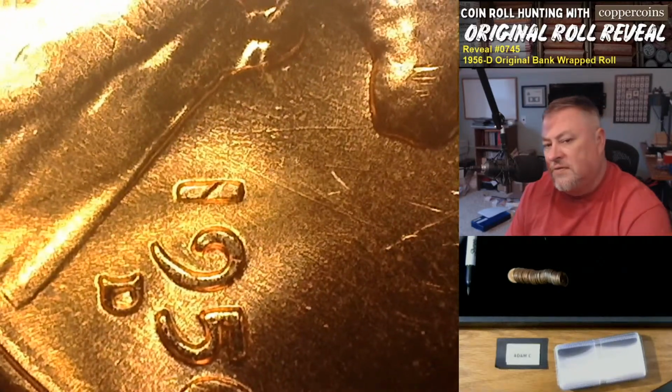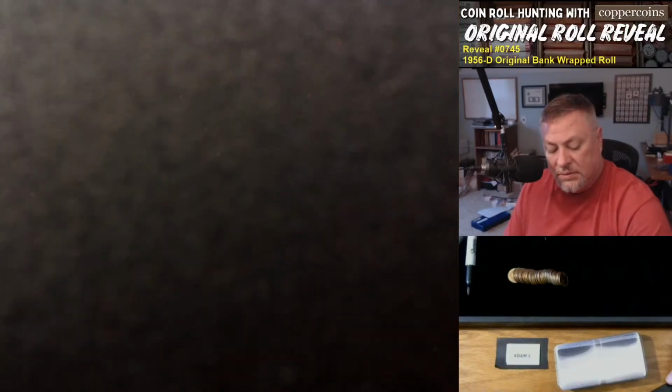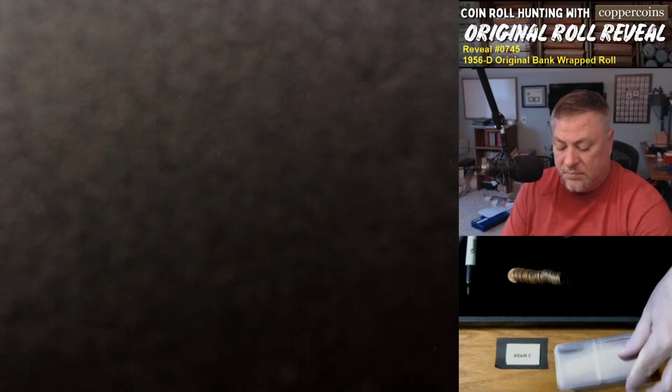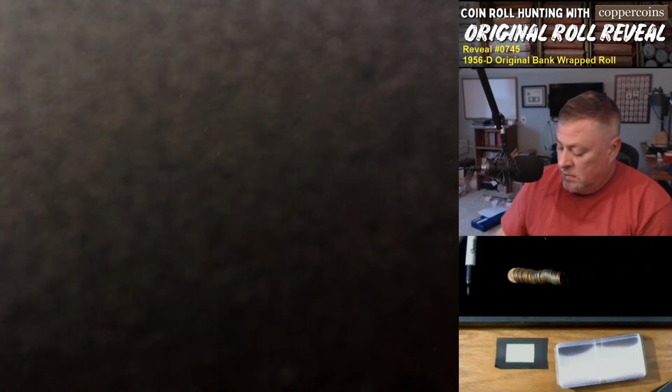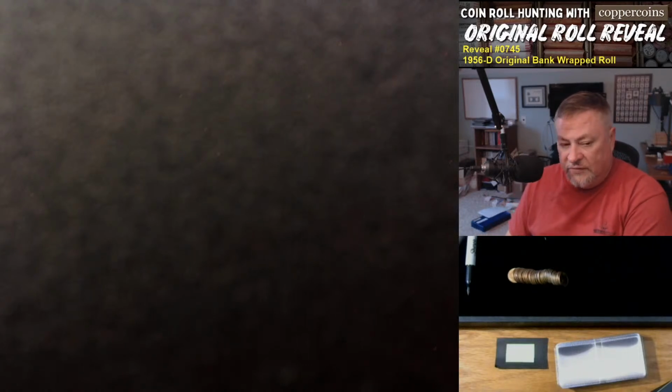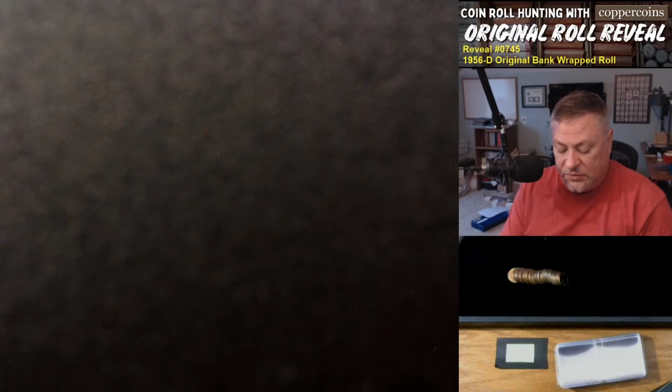This is that one with the big V-shaped die scratch next to the 1. So we've seen this before. And we're getting nothing out of here. Well, that was coin number 21. Let's try for coin number 22 and see what happens. Coin number 22 goes to Mr. Worley.